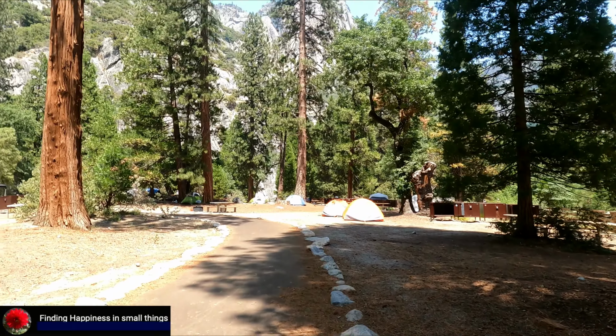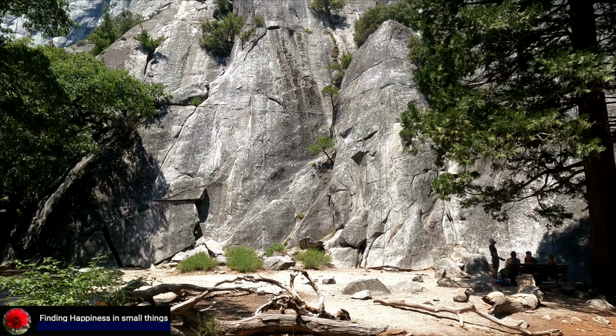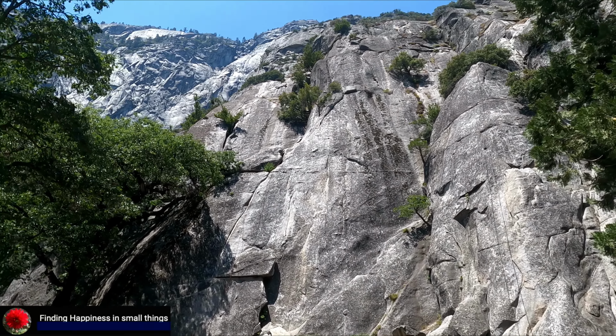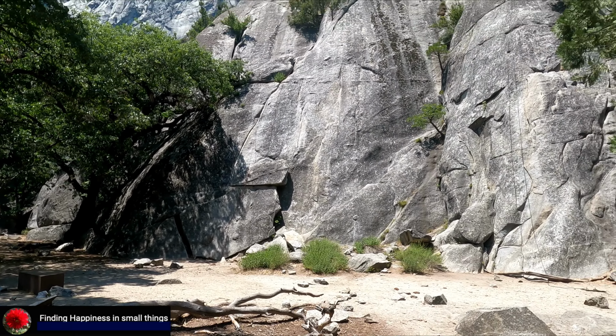Many camps are also here. The place where you must have seen in movies, people climbing the rocks in Yosemite Fall, Yosemite Park. So I can see some people here trying to climb up the rock. Look at this. This is rock climbing. We are very next to the rocks, big rocks. And people are trying to climb.